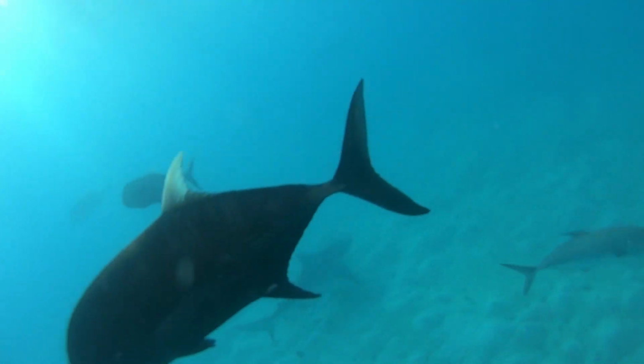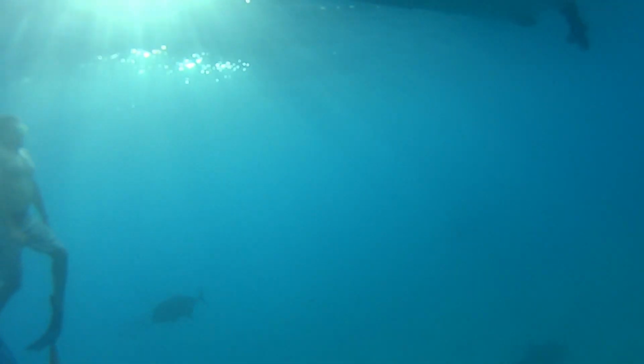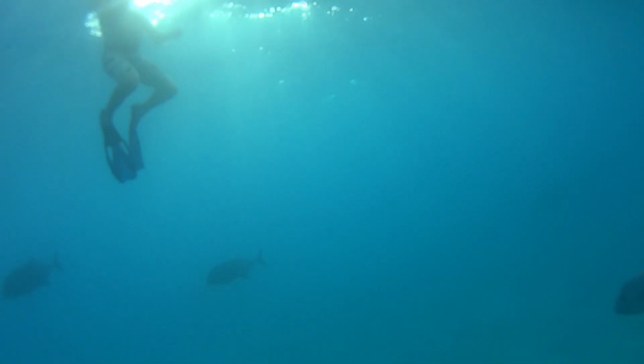There's so much life around that boat. There's so much life on the reef up there. It's just a lot of fun. So if you ever get the chance, head up to the Coral Sea and have a fish.